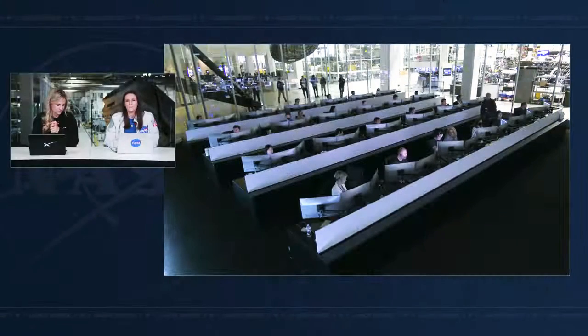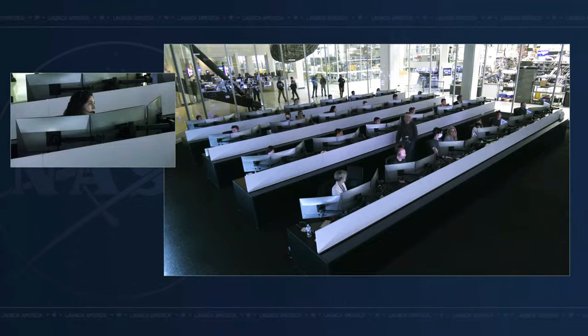Dragon, SpaceX, nominal trunk jettison. Endurance copies.